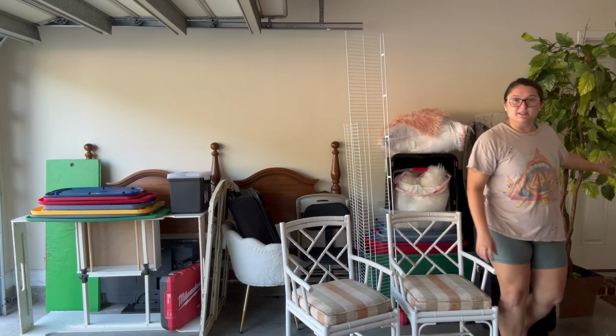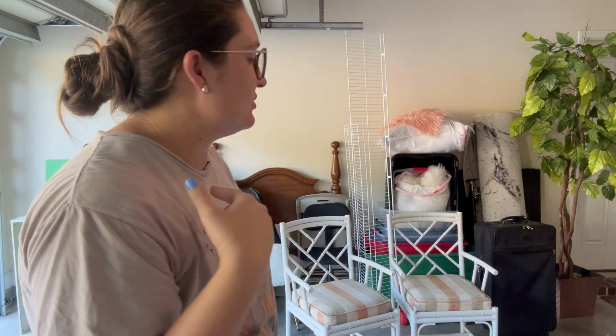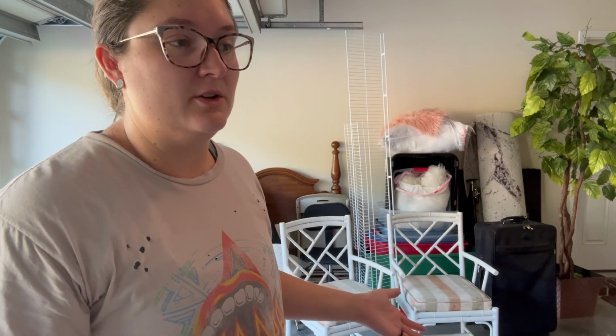I did already list the big tall silk tree. It's close to 7 feet, I think. It's just taller than the doorway there. I think I started it at $45, but anything that is a treasure for me, I'm open to offers on because I didn't have any money into it. So if somebody sends me a good offer, I'll ask them if they can come today, and if they can come today for it, they can get it for what they offered me for it.